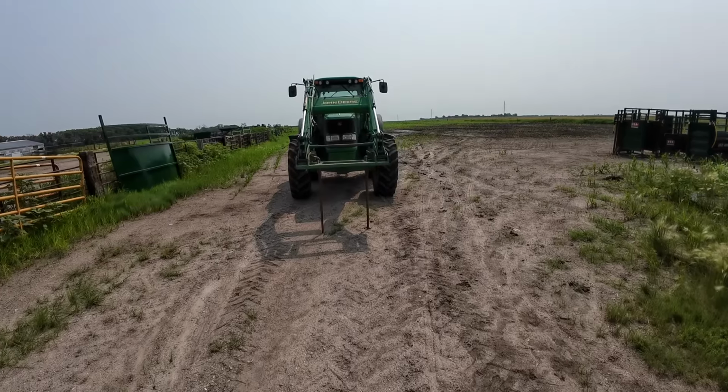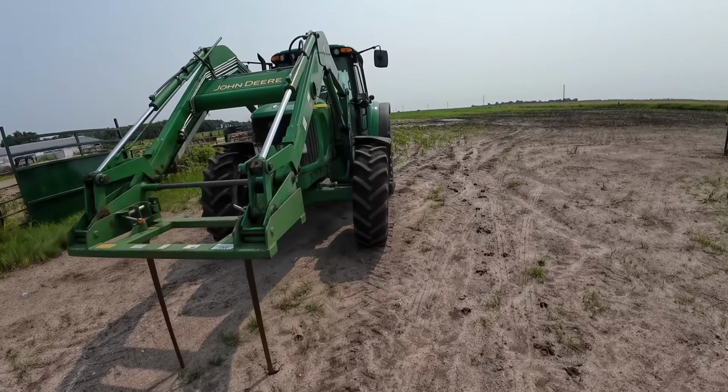Dad's headed out. He's gonna go cut one of our last fields of grass. We have one more after that, but it's underwater yet, like bad. We might not get it at all this year. And then we're gonna start raking some hay. Let it dry and then bale it later today.